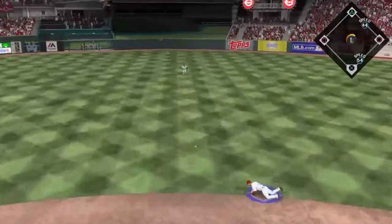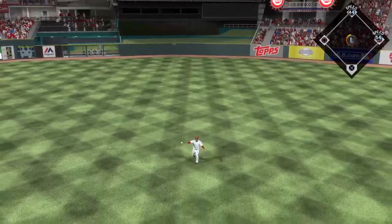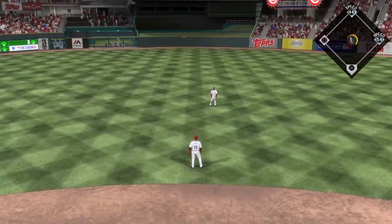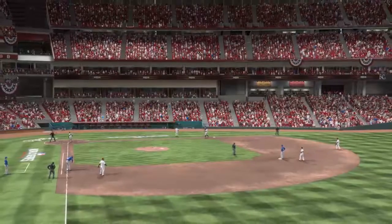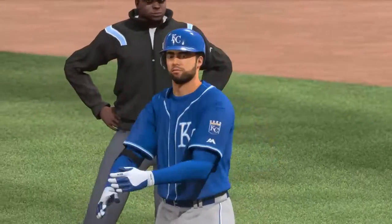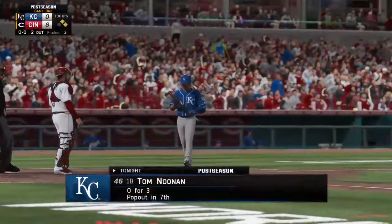Drilled right back up the middle. A diving try, but he can't haul it in. It's through for a base hit. Maybe a chance here to put a dent into that scoreboard after all. This gives them a couple guys on base now here in the late going. And at the very least, another hit here could be enough for them to avoid the shutout.